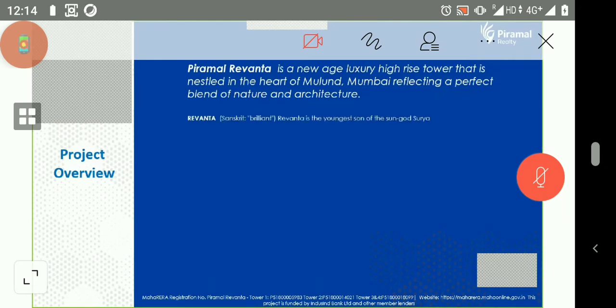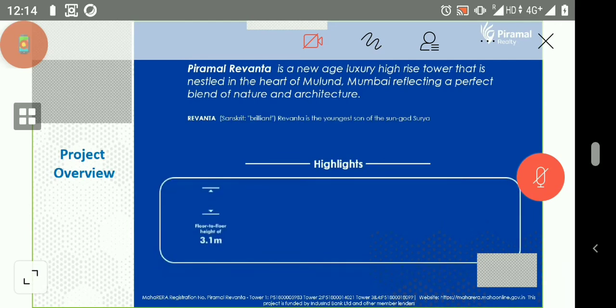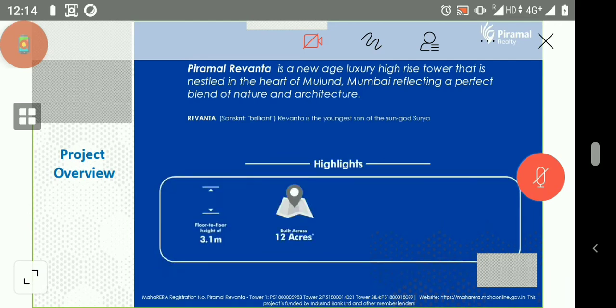See, Revanta, the meaning of Revanta is, all these names are taken from Sanskrit. So the meaning of Revanta is son of sun god Surya. Every tower has its own meaning as well. I'll tell you. So floor to floor height would be 3.1 meter. The entire project is built across 12 acres. 50% of open space is what we have in the project. And the best part of the project are the views mainly.